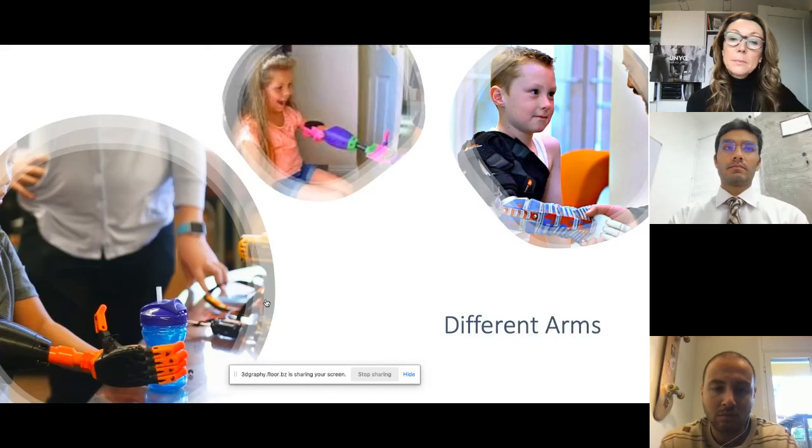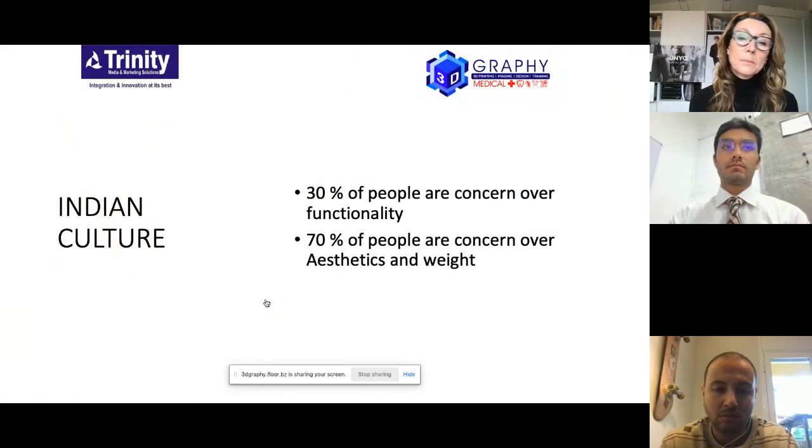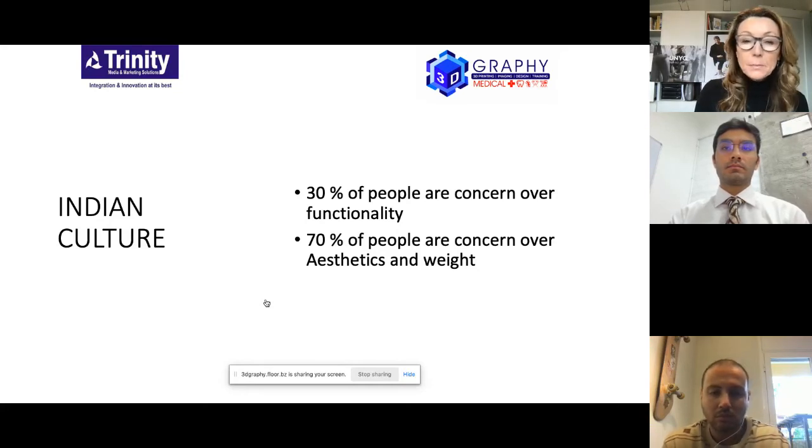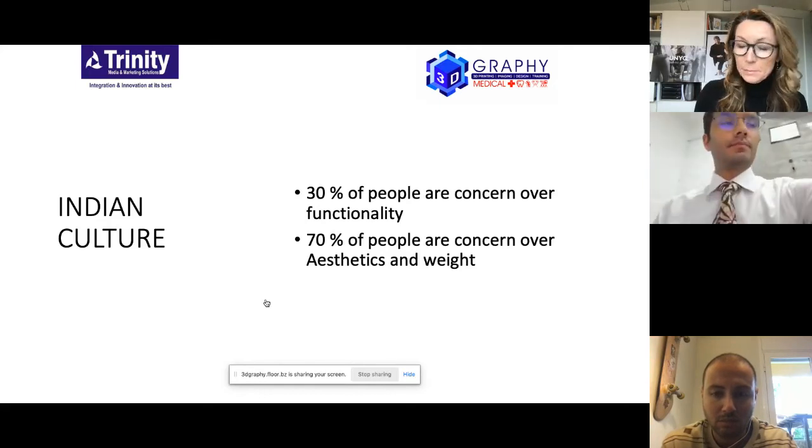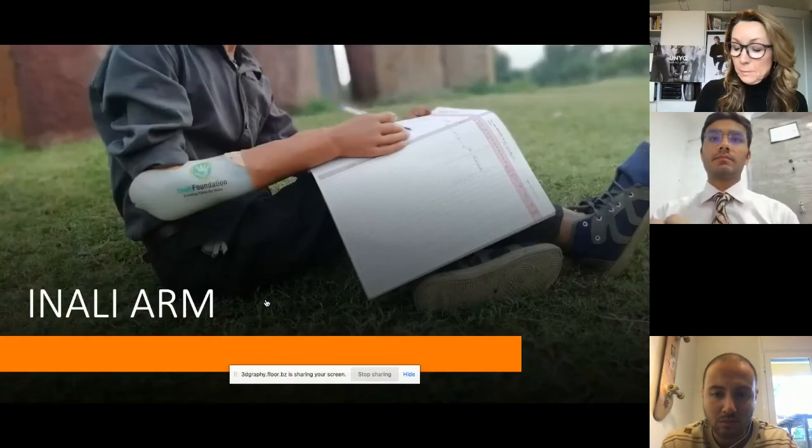And many countries have started making kits on their own. They are printing their arms on their own. But when it comes to Indian culture, 30% of the people are concerned about the functionality, but 70% are concerned about the aesthetics and the weight, how the hand is looking, how people are going to react when they see, oh, you are wearing a prosthetic arm. So bad. I pity you. So can we change this mentality? Can we change this thought? And this is how we came up with the Inali arm.